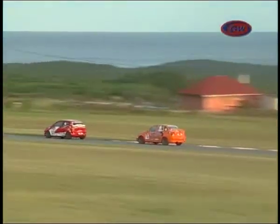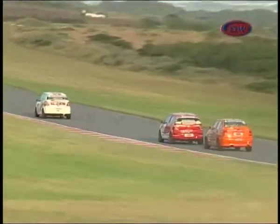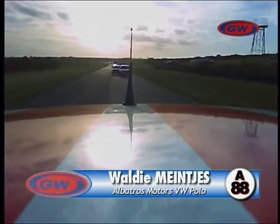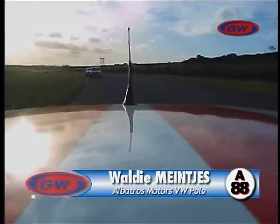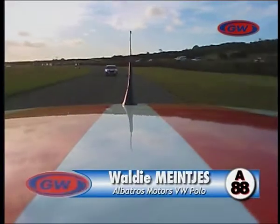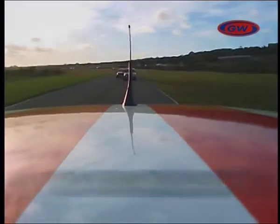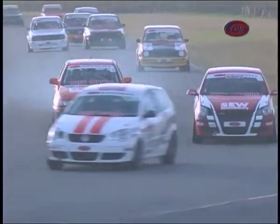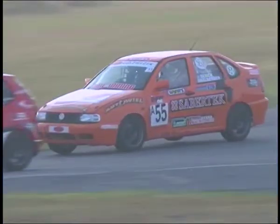Voldy Mankies goes around the outside of Eddie Rodriguez. Forces Eddie to lift. Look at Derek Smallberger. Derek is having a look up the inside of Eddie as well. But I think Derek's going to have a problem because Eddie's car's slipstreaming effect is just that much better. The new ones are better than the old ones. But I might be wrong. Derek sticks it up the inside, locks the tires, but no.